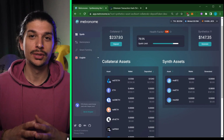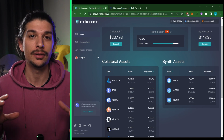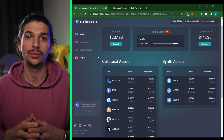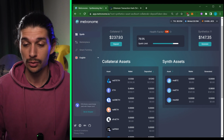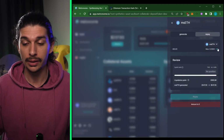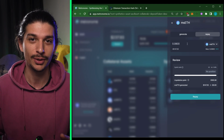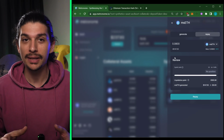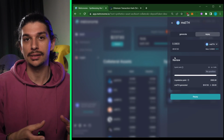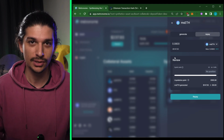After minting your chosen synth, you'll see it on the right-hand side under Synth Assets, and you can repay and withdraw very simply as well. All you have to do is click the repay button on the right-hand side of the screen. Select the desired amount, you can select max for example, and withdraw all of your synthetic assets right away. And now that you've successfully minted or generated a synthetic asset and learned how to repay and withdraw, we can move on to the next step, which is smart farming.